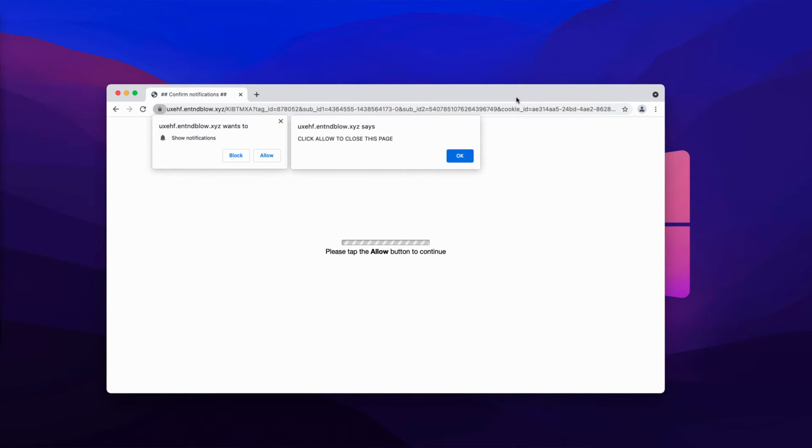Mainly it targets Google Chrome, however, Mozilla Firefox may also be infected. The purpose of these pop-ups is not to help you, but rather to infect your browser even more considerably. As you can clearly see, the website has got two buttons integrated into it. They are block and allow.